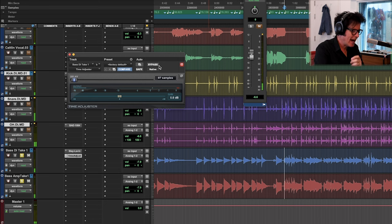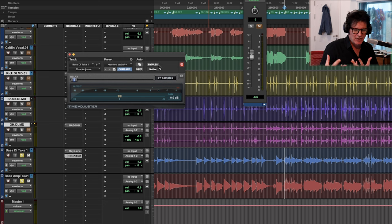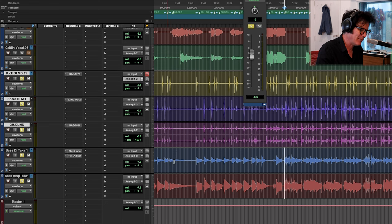Now, the dynamics on the amp aren't as great because it's going through an amp and there's all that circuitry in there. So actually, I'm happy. That, to me, is the bass sound. I could maybe do some high passing, but I'm also like, they didn't have that many sophisticated things. So here we go. So that's just with the Stay Level on it.